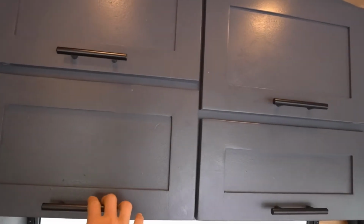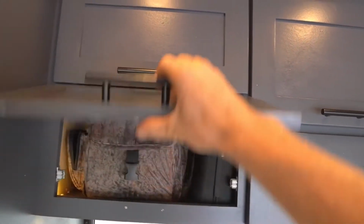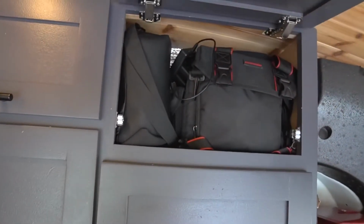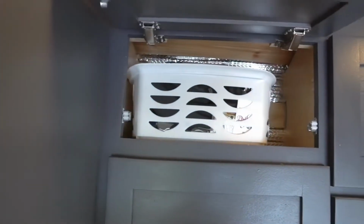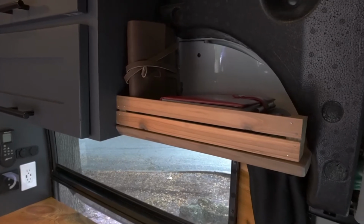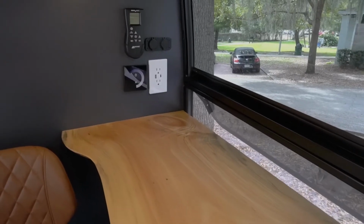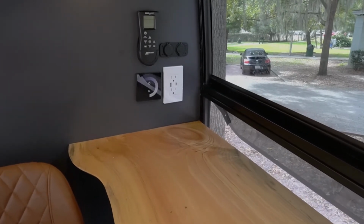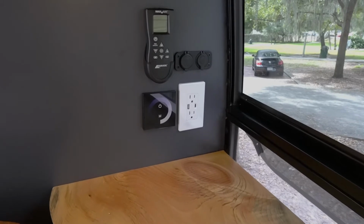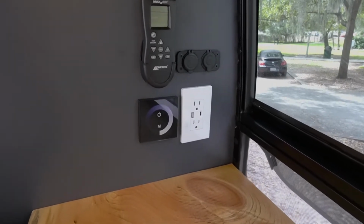Above the countertop, you'll notice 4 cabinets, plenty of nice storage. I keep most of my camera gear and some miscellaneous items in there. And to the right of that, you'll notice a little bookshelf. It's not a whole lot of storage, but it's nice to be able to throw a few things up there. Then you'll notice I have an outlet, a direct 12-volt charging station, a remote for the MaxxAir fan, and just the dimmer switch for the lights above the breakfast bar.